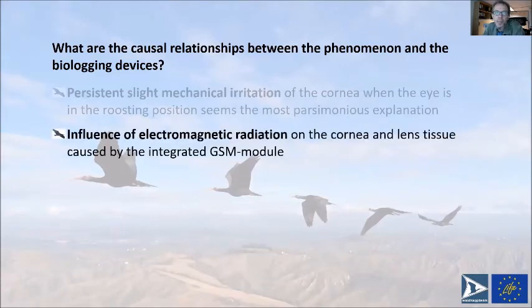The second hypothesis, influence of electromagnetic radiation on the cornea and lens tissue caused by the integrated GSM module, may be responsible. This seems like a far-fetched hypothesis, and colleagues even think it is unserious and rather a gimmickry to state this hypothesis. However, it's the most substantial hypothesis. And I mention only one study.